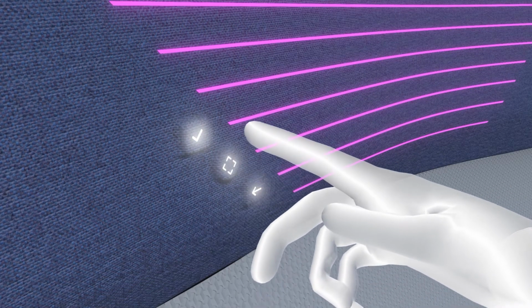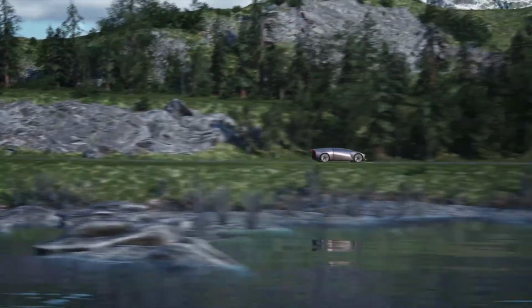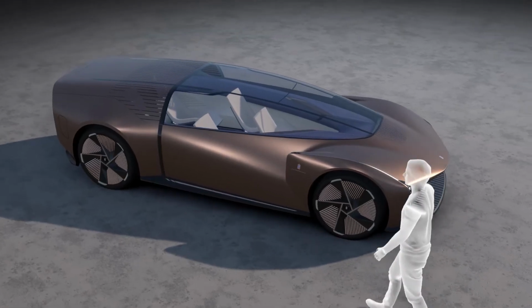Instead, there are projectors with augmented reality technology. This car by the Italian design studio Pininfarina runs on electricity and has a good chance of being the perfect car of the future.